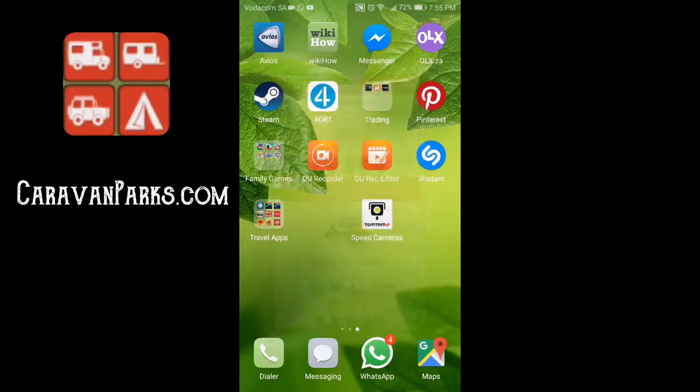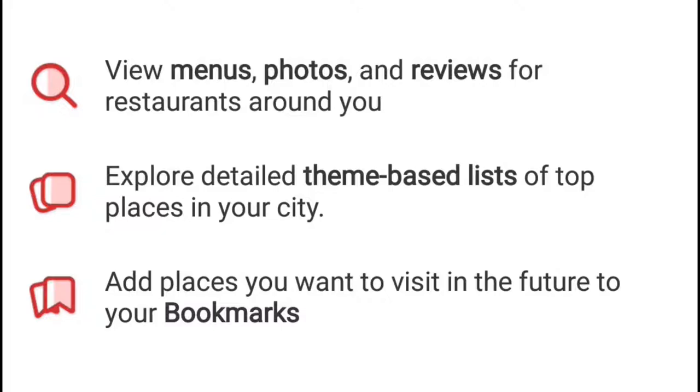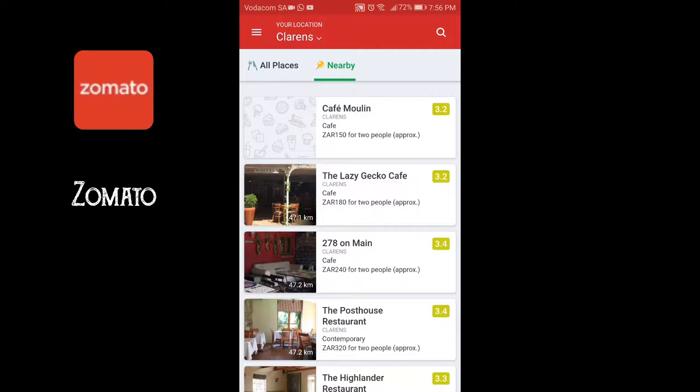Okay, Zomato. Let's see what this app does. Zomato, view menus, photos, and reviews for restaurants around you. Explore detailed theme-based lists of top places in your city. Add places you want to visit in the future to your bookmarks. Okay, all places. They show you some places with photos. You see nearby, Cafe Moulin and Clarence. You can clearly see that Clarence has the most attractions according to this app.